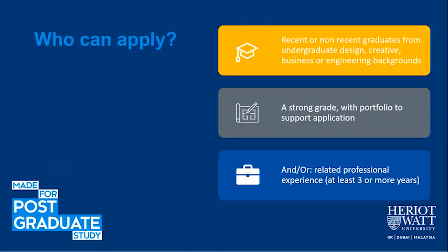Now, we have a wide variety of different students who undertake design management. We have some who do come from your traditional background of design, whether they be interior designers or architects. But we also have people from a wide variety of different disciplines and employment.